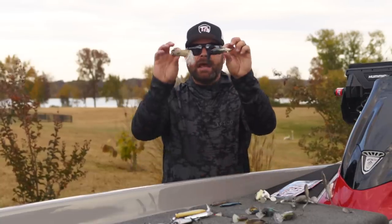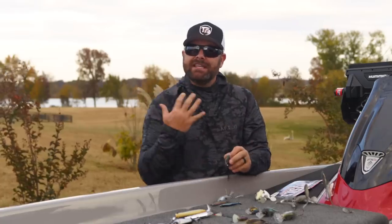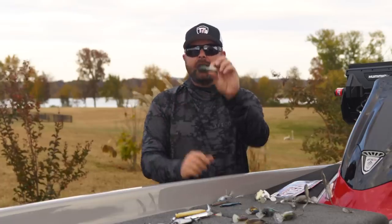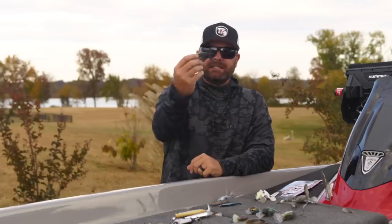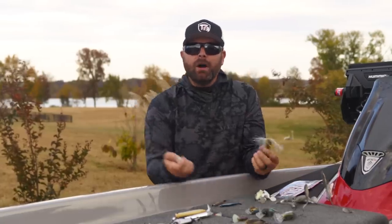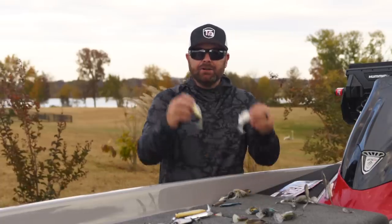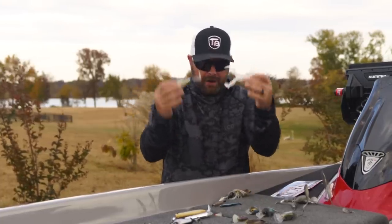And then once I do, I can slow down and throw a walking frog, something that's not going to cover as much distance, but I can really pick apart that mat, pause it in the little holes in the grass. That's when I'm going to throw some kind of walking frog, either the Snag Proof or the Mega Bass or the Bullywag 2, whatever your favorite grass frog is. But until you find them, throw a fast moving frog.